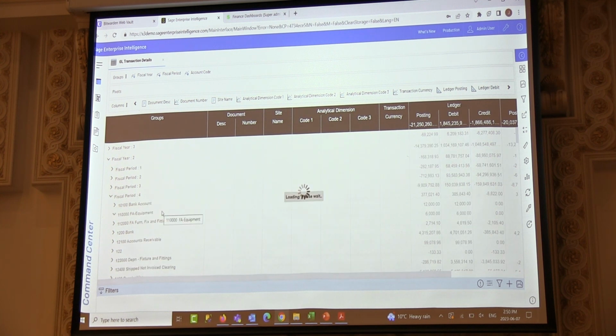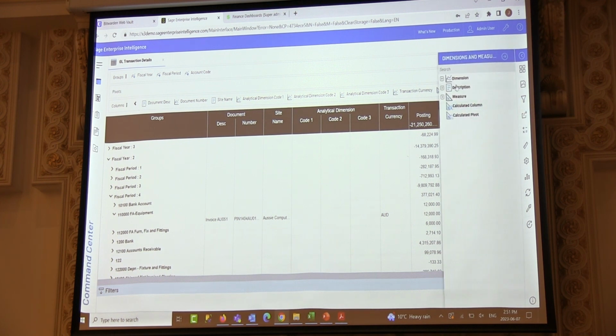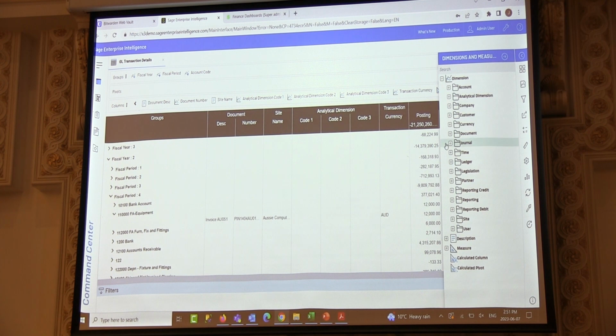And we can further go down to the raw level details as well, which is the document number, the transaction currency, the transaction date. So you can really drill down to those levels of transactions with the help of this drill down feature. Again, to bring in more dimensions of your choice, we have the toolbar on the right-hand side from where we can go and grab new dimensions, new KPIs, and easily drag and drop them into the report.